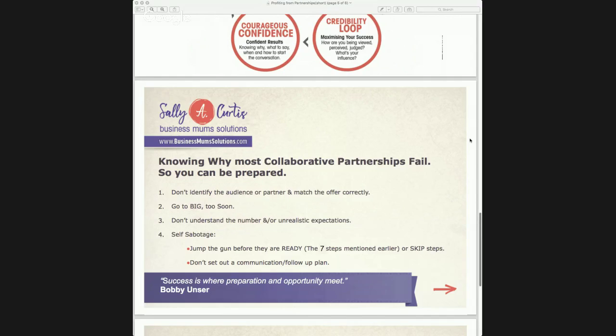So, not understanding the numbers or having unrealistic expectations. You also need to understand your own business numbers. You need to know what activities create the greatest results and return for you from a profitability point of view. So you need to make sure you understand some business basics and don't operate with unrealistic expectations of having a magic pill that's going to fix and solve all of your problems. You need to have common sense and understanding in there.